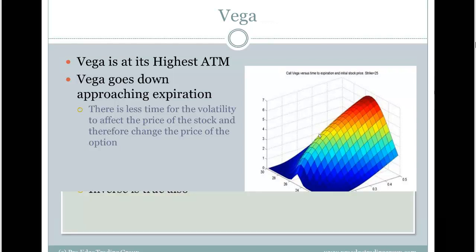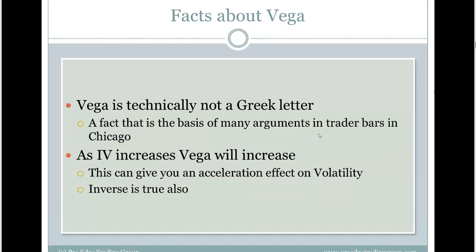Now, stupid facts about Vega. Vega is technically not a Greek letter, even though we consider it a Greek. And once again, if you go to those same trader bars in Chicago, you can get into arguments about Vega being a Greek or not. People get strangely passionate about that. I have no idea why.